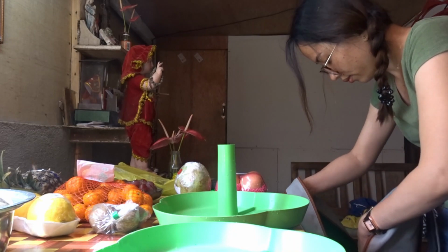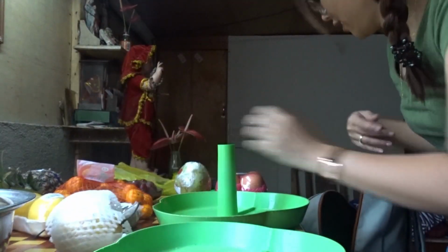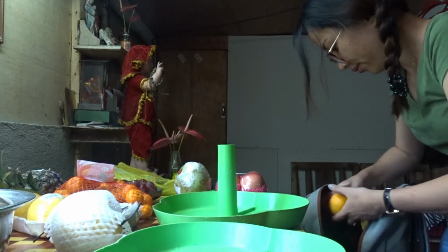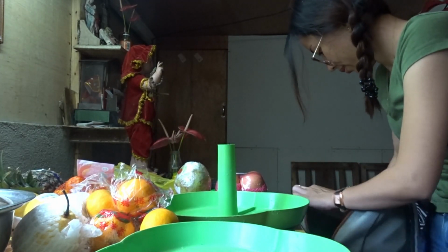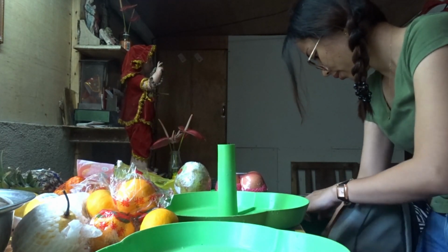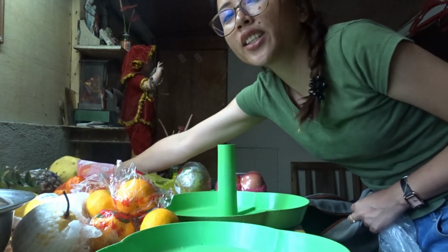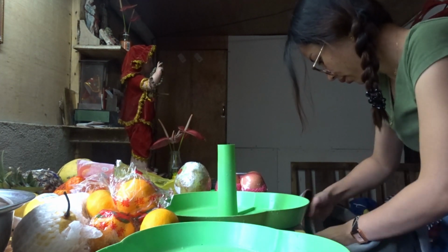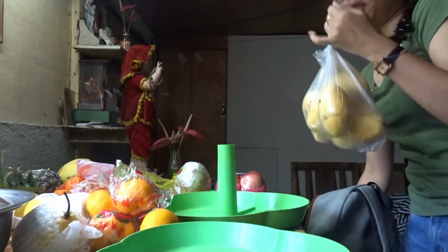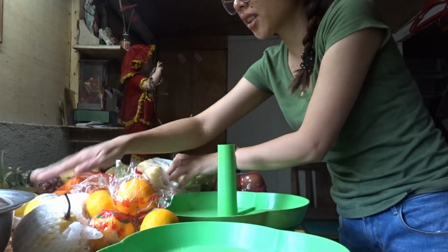Pineapples. Then, we have some pears. So, 8. Some orange. 9. Baongon, 10. I really don't know what the Tagalog of baongon is. Then, of course, mangoes. So, 11. 1, 2, 3, 4, 5, 6, 7, 8, 9, 10, 11.